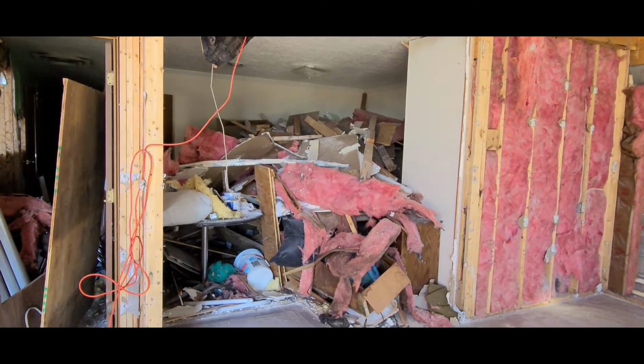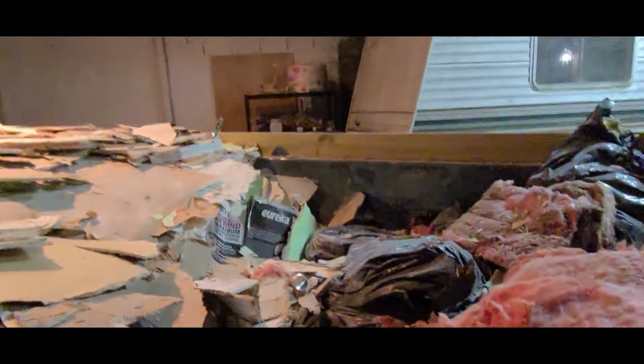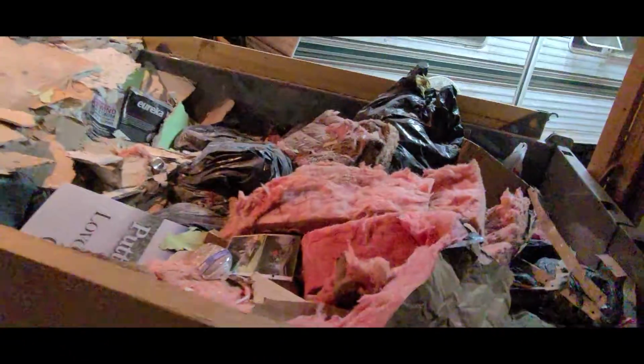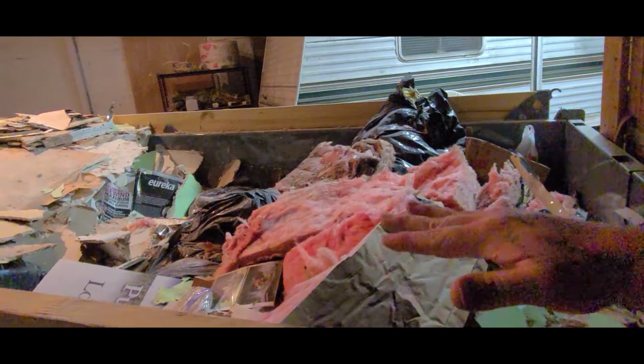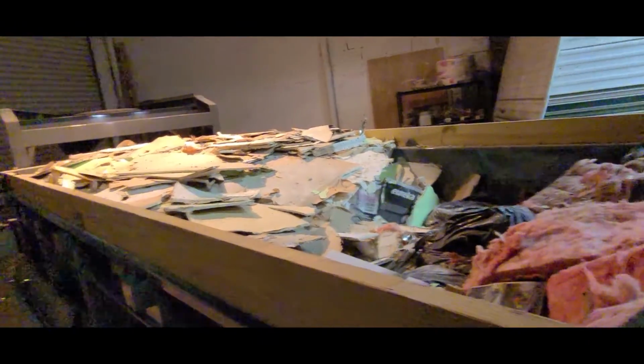But yeah. Alright guys, another progress report. So I got my buddy's big dump trailer. It's a 20-foot dump. I think he said it was 4-foot sides on it. We started loading her up, a little better than halfway. Now, all of this stuff is just bags and insulation, so it's going to squash quite a bit. And obviously all of that is drywall.